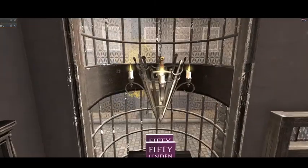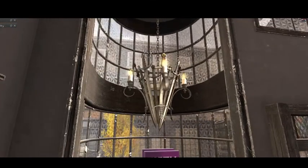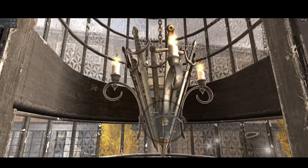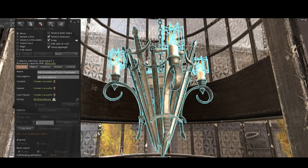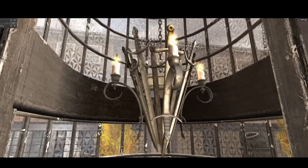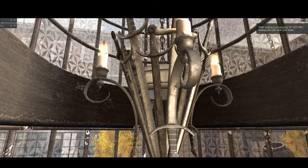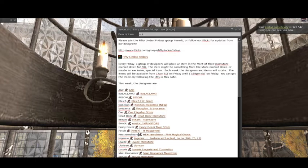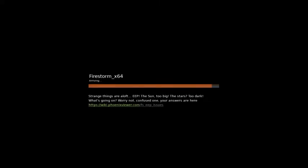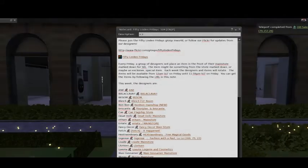Oh, I love this. And would put it in my teeny tiny foyer. Oh, darn. Darn. Stunning, though. Stunning. What's the Linden price? 5, so not even bad. Dang, I like this. Okay. You can't tell. You need to go. Ingenue is the next place we're going to. Thank you, Extraordinary. That is stunning.